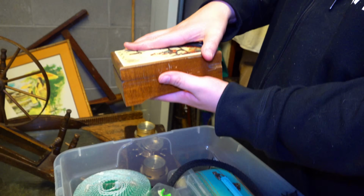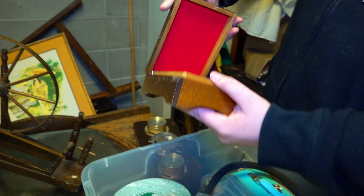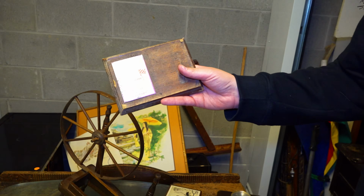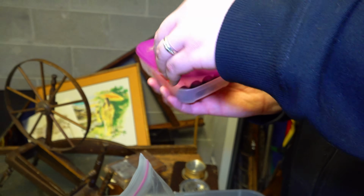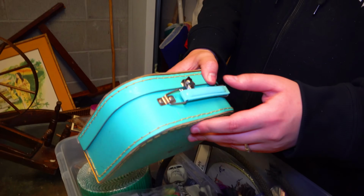Little box. Jewelry? It is a jewelry box, but there's nothing in it, unfortunately. Let's see, what is that? Dale Earnhardt Jr. It's missing the thing. That's the Dale Earnhardt. That's Senior. Oh. See, I just say Junior because that's all I know. Hotel lotion. What's in here? This looks interesting. What's that?